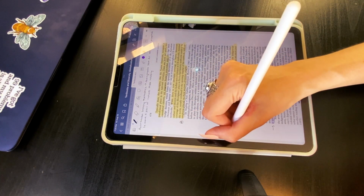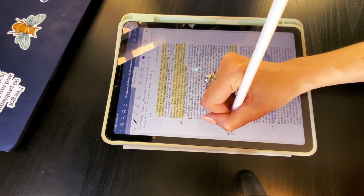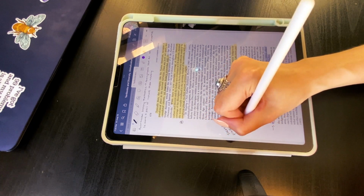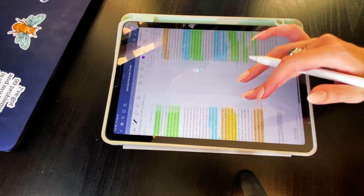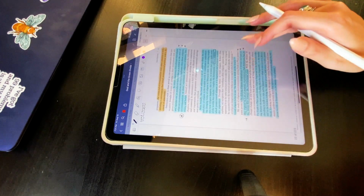I'm also someone who really likes to annotate while I'm reading, and the iPad has been super helpful for that. So I don't have to be printing out PDFs and articles anymore. I can just easily read and annotate on there. So if that's something that you like to do, maybe think about investing in an iPad if you can. Obviously, I know not everyone can.